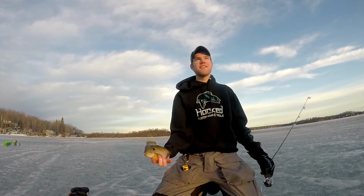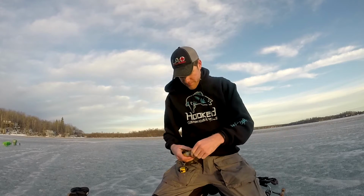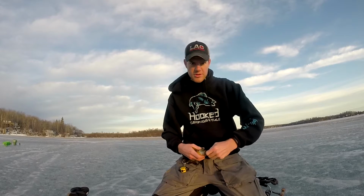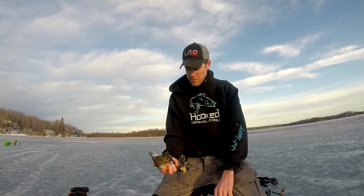Wow, that fish sat on that bait for 2 minutes. Really? 2.5 minutes he sat there. Finally got him on there. Yeah, they're in a little shallower here. We kind of moved in a little bit shallower and starting to pick up a few here and there. That's a solid fish.